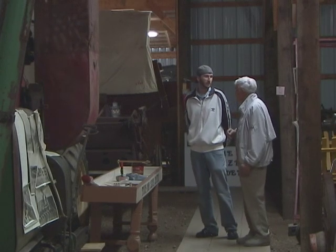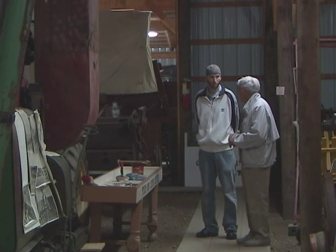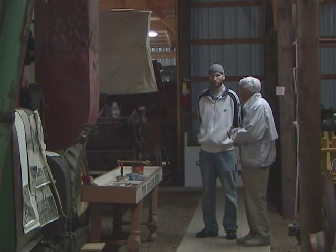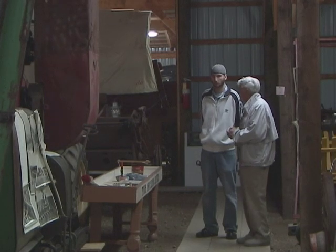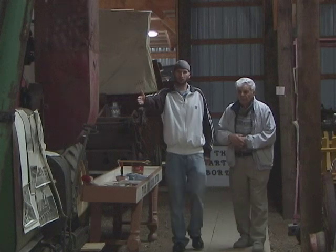Did your family have one of these types of combines? I did after I was farming. My dad never had a combine. He quit before the combines came around. Okay. And what is this machine here?